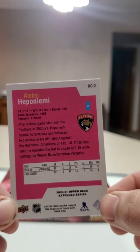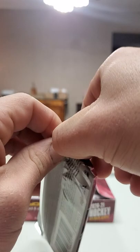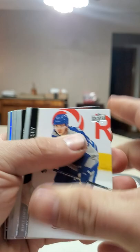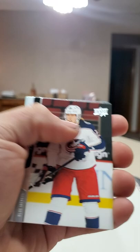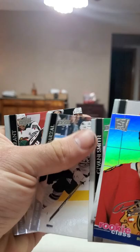Moving right along. Pack 10 here. We're starting off with a Jimmy Vesey. I have his Young Gun. If any of you guys are interested, shoot me a message on here or type it in the comments. Let me know. Patrick Laine, Elias Pettersson, Slater Koekkoek, rookie class of Pius Suter. There's another nice little silver scribble there. Givani Smith, Matthew Barzal, and Derek Grant.